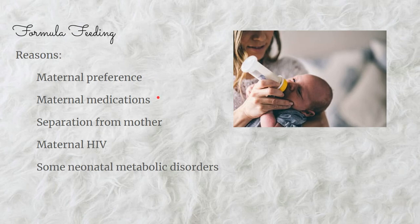Other reasons, some maternal medications are incompatible with breast milk, and that is a decision that should be made with the pediatrician and a lactation consultant. Many maternal medications are safe to take with breastfeeding. And certainly the stuff that we give in the hospital, Colace, ibuprofen, even Percocet, is safe for breastfeeding. It transfers in very small amounts or not at all.